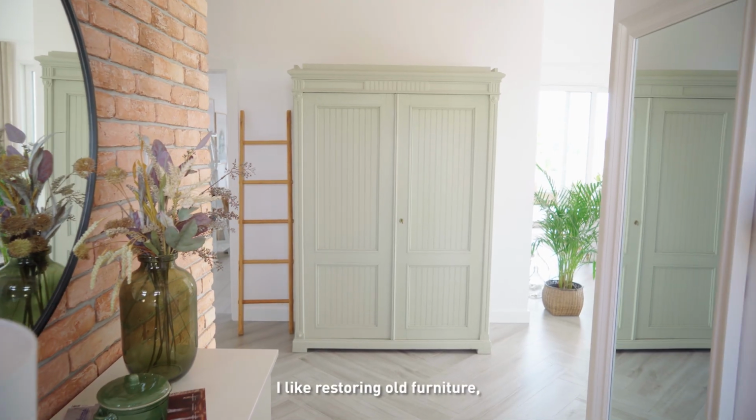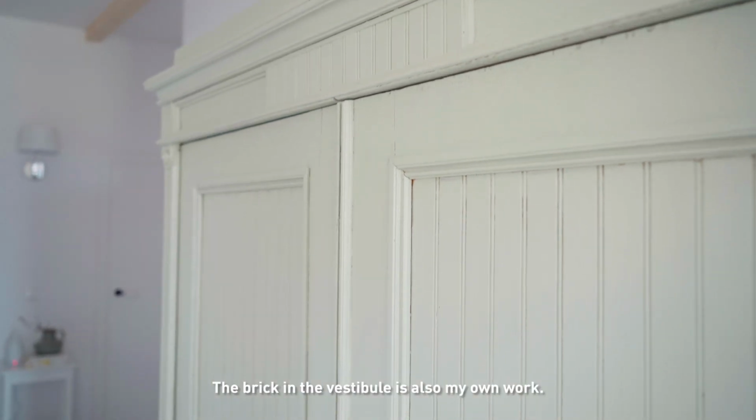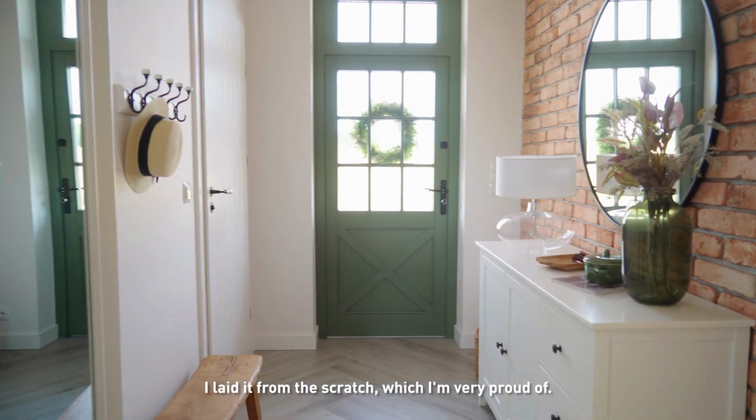I love restoring old furniture. Here in the hallway, there's a wardrobe restored by myself. The brick in the vestibule is also my own work. I laid it from scratch, which I'm very proud of.